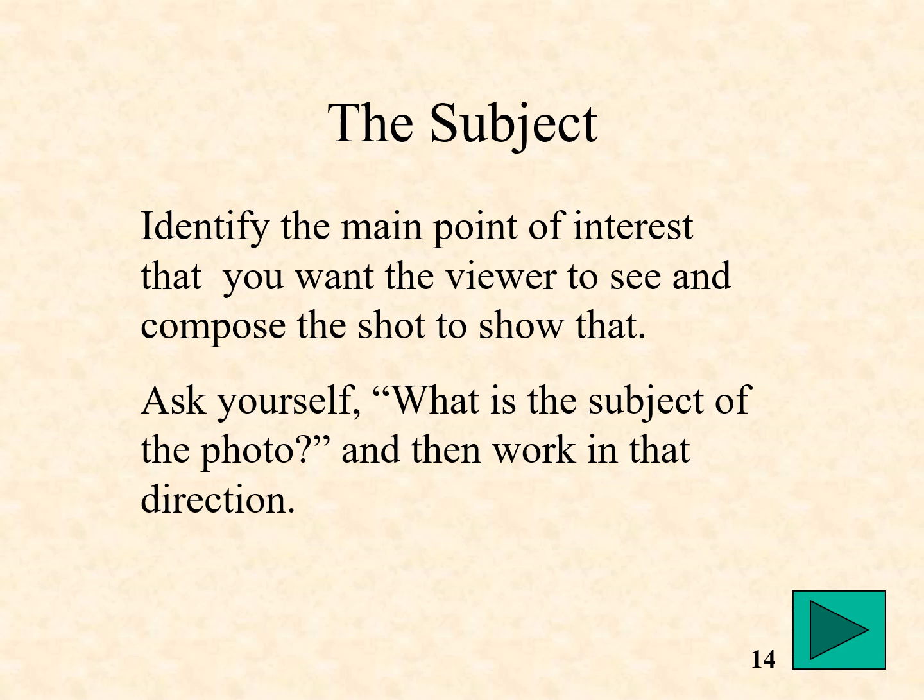So focus on your subject. Ask yourself, what is the subject of this photo? And then work in that direction. Don't stray away from your subject.